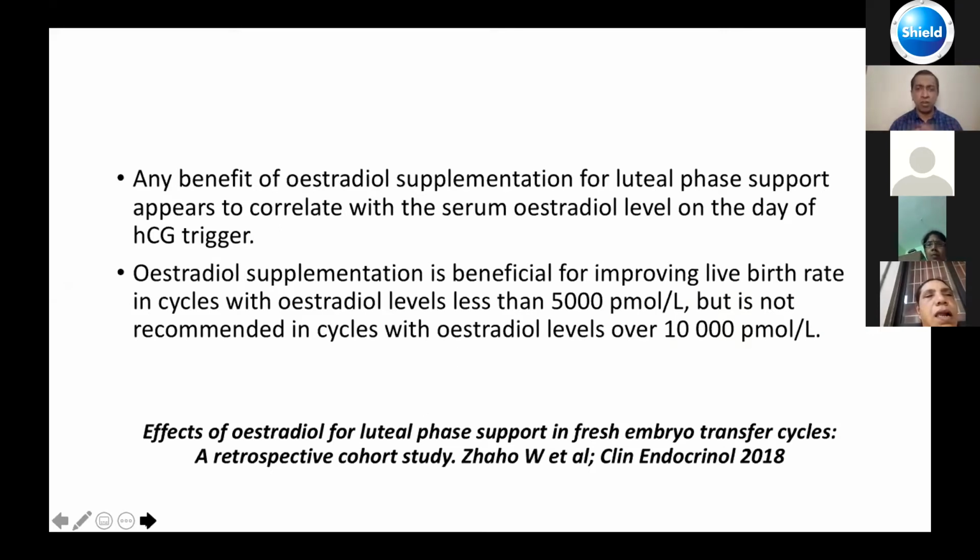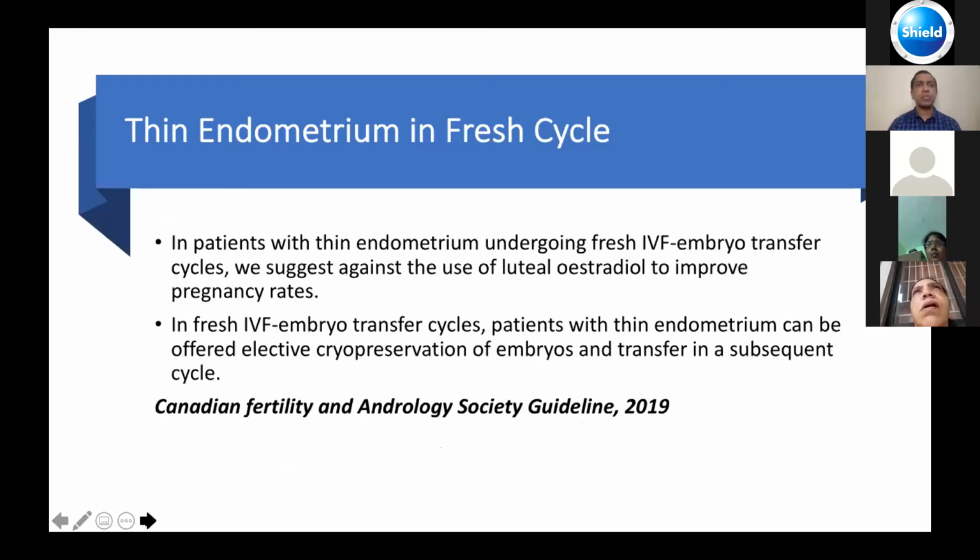So the effect of estradiol for luteal phase support in fresh transfer cycles is, of course, well documented and well proved, and the evidence is also supporting. But you have to remember that what I'm talking about is the fresh cycles. In patients with thin endometrium undergoing fresh IVF embryo transfer cycles, we suggest against the use of luteal estradiol to improve the pregnancy rate. So this is a controversial thing.